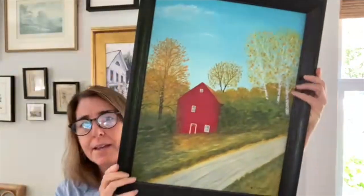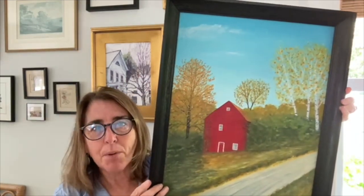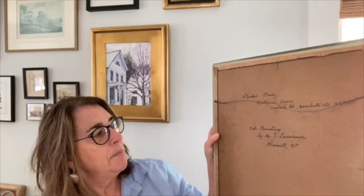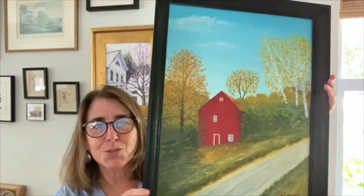Back to my local thrift store, I did pick up this framed painting. And it's very simple. Somebody painted it, signed M.J. Lawrence, 1982. Just a barn. It looks very Vermontian, the foliage, the fall leaves, and the birch trees, and the dirt road. But on the back, what caught my eye was that it said, oil painting, Dorset, Vermont, which was kind of neat because that's close to home.